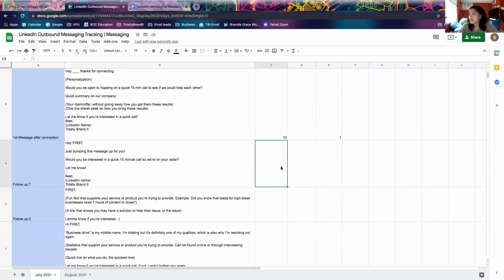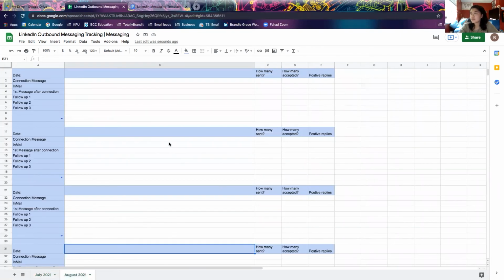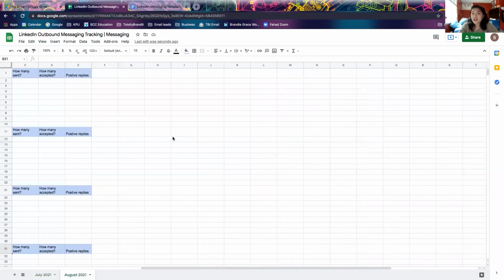And then you just keep going on and on. I've organized it as July 2021 and August 2021. You just keep duplicating it to optimize all the data from your messaging that you've collected into the best messaging that you could possibly have for the most optimal results for your business. I'm just going to show you the other side. You're going to have access to this as well.